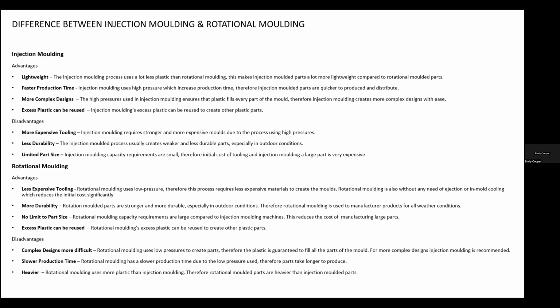It's also more durable. Rotational molded parts are stronger and more durable, and that's why they're recommended for outdoor conditions. Therefore, rotational molding is used to manufacture products for all weather conditions. I know where I used to work before, they did salt bins, and they're in -30 conditions, and they still were absolutely fine. So rotational molding is a lot more durable than injection molding.